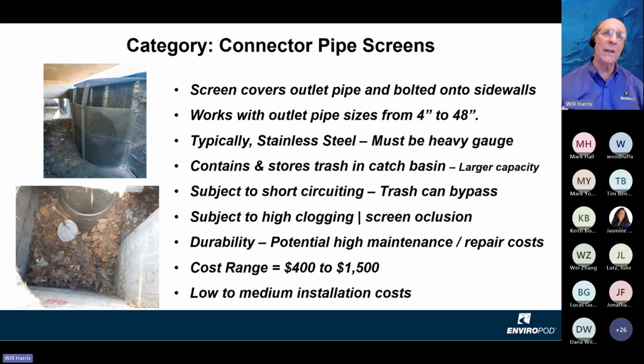The problem again is that if you have a large accumulation of trash, it can tend to short circuit the amount of flow. So if another storm event comes in, brings a lot more trash in when the catch basin is filled, you're going to have a lot of trash going out through that bypass opening, especially floatables. So definitely subject to high clogging and screen occlusion. There have been failures of this device around the country, no doubt.